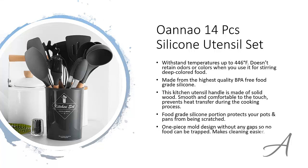The handle is made of solid wood and is smooth and comfortable to the touch, which prevents heat transfer during the cooking process. The food-grade silicone portion protects your pots and pans from being scratched. And the one-piece mold design doesn't have any gaps so that no food can be trapped. This makes cleaning much easier.